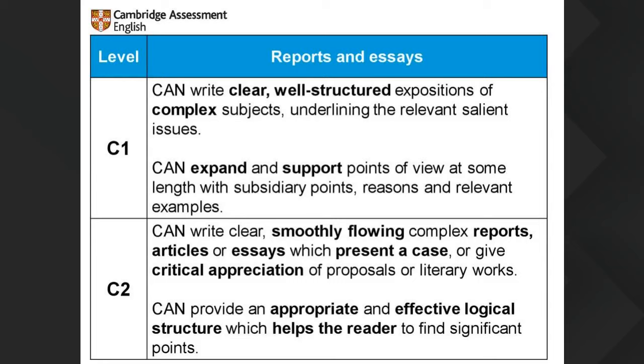So we have a quick look at writing. On reports and essays at C1, students can write clear, well-structured expositions of complex subjects, underlining the relevant salient issues, and can expand and support their points of view at some length with subsidiary points, reasons, and relevant examples. C2, Victoria. Yeah, at C2, we understand that students can write smoothly flowing complex reports, articles, or essays. So, a wide range of texts which present a case, also give critical appreciation of proposals or literary works. And they can also provide an appropriate and effective logical structure, which helps the reader to find significant points.